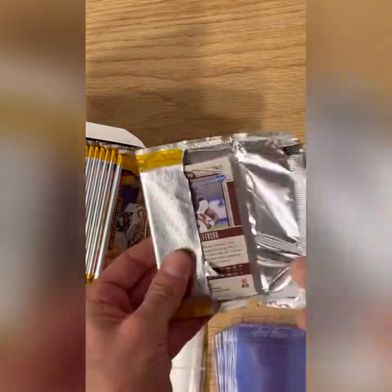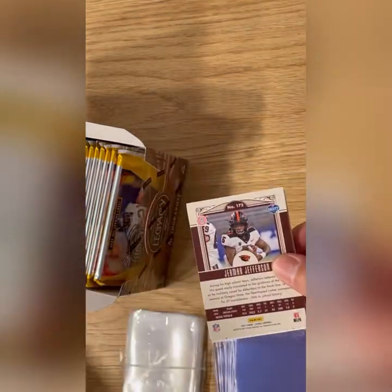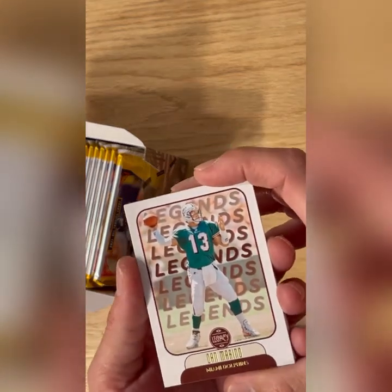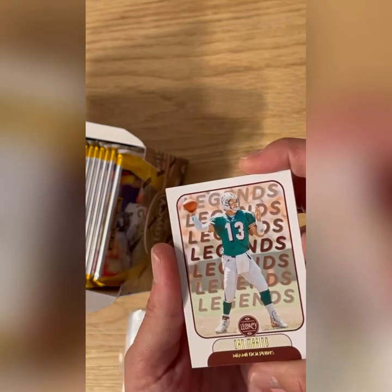Been running hot pretty good lately. Yesterday I was in a pack break online. And oh, I can't wait to show you guys what I got out of that, because it was just downright ridiculous.